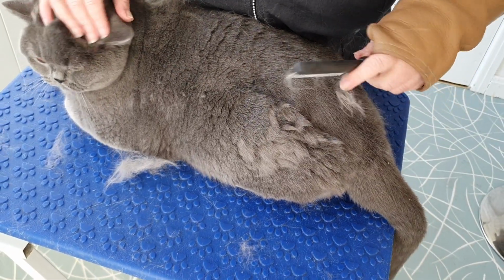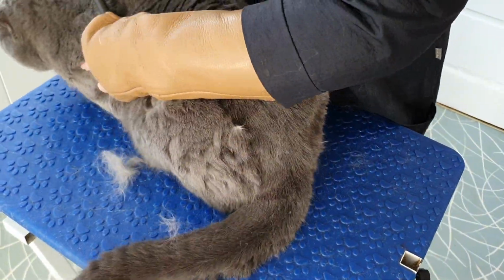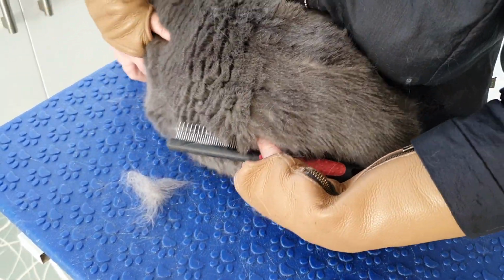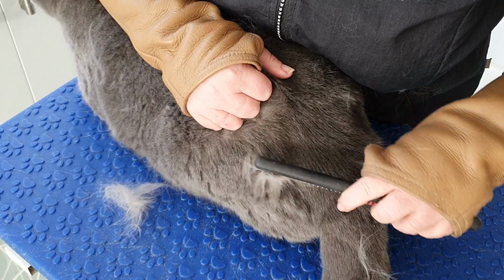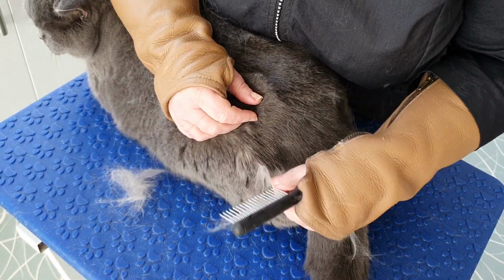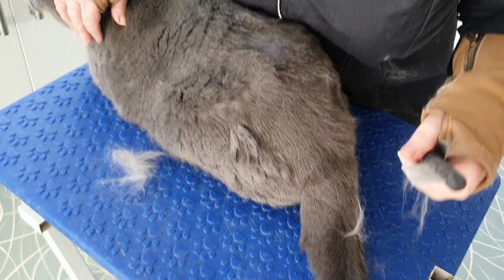Oh dear. You're just not used to having to stay here and be groomed, are you? Hey? Put your tay that way. Good boy. That's a good boy. So it's all about having the right tools. So the molten comb is going under there. And look at that. That's already loose and out.